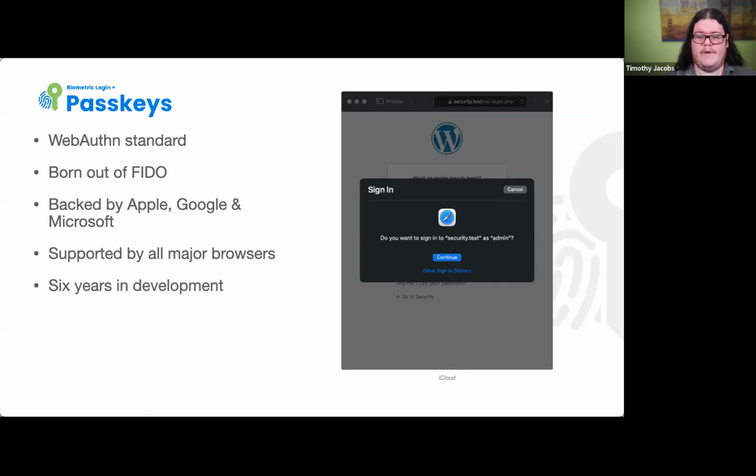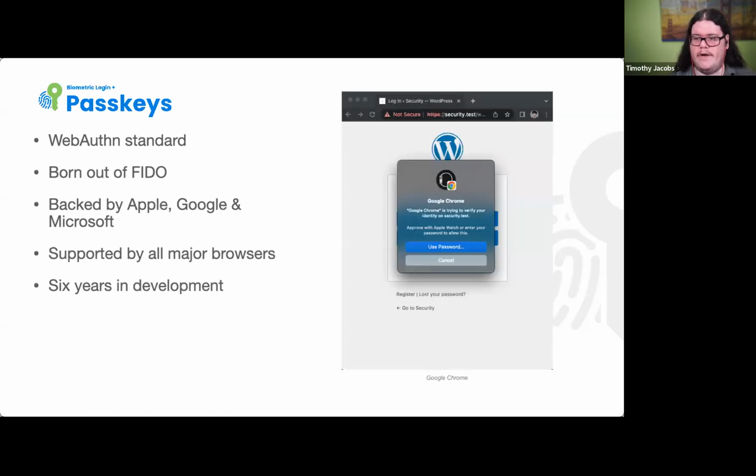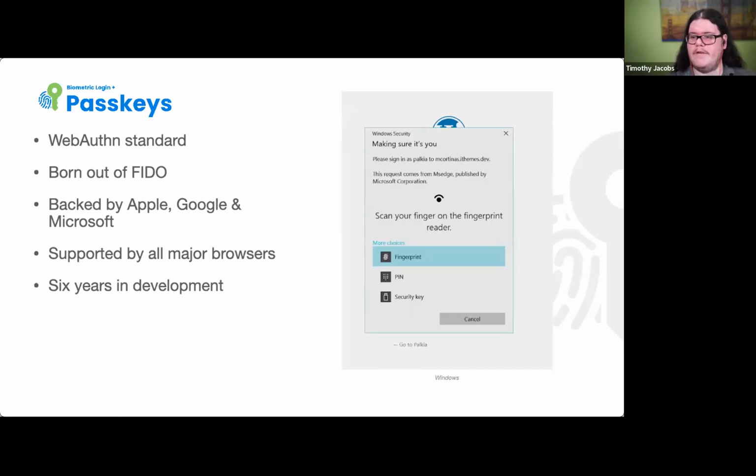A lot of different companies looking through the edge cases to build something that is a truly great and secure login experience. And so you can see this screenshot here we have is an example from iCloud on macOS with Safari. But Google Chrome has its own UI that's popping up here. You can see it even integrates with my watch by way of my Mac. And on Windows, you can log in using your fingerprint reader.